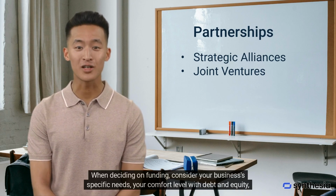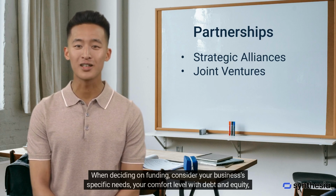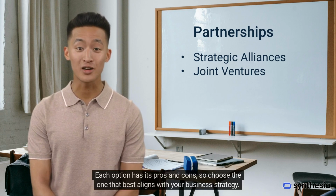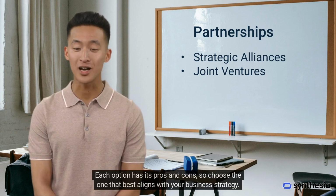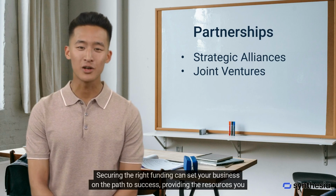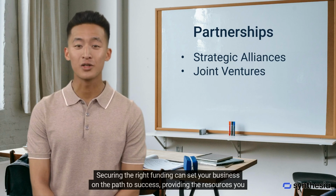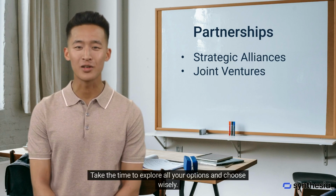When deciding on funding, consider your business's specific needs, your comfort level with debt and equity, and your long-term goals. Each option has its pros and cons, so choose the one that best aligns with your business strategy. Securing the right funding can set your business on the path to success, providing the resources you need to grow and thrive. Take the time to explore all your options and choose wisely.